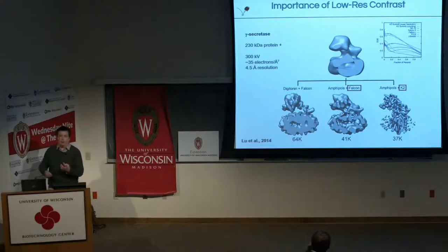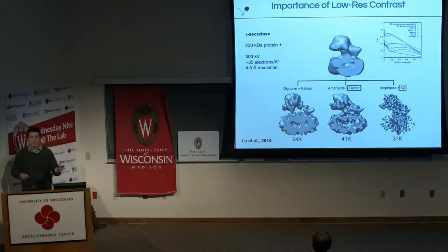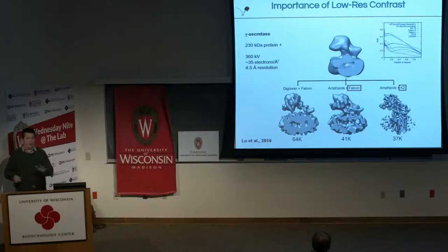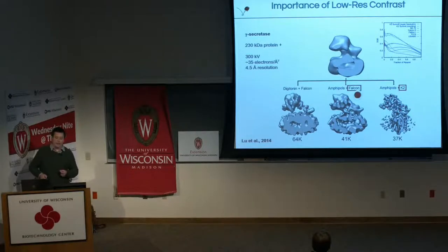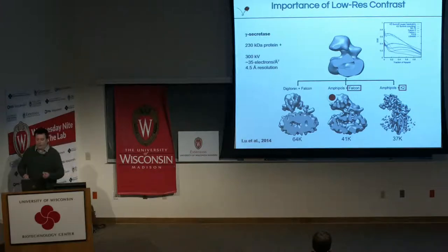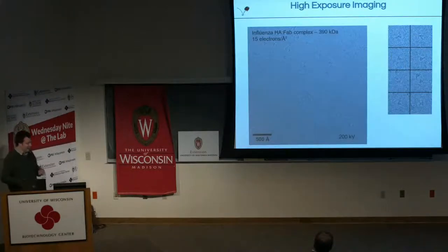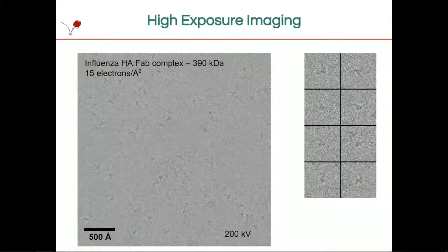And this makes sense from the perspective of the image processing that we need to do. We need to find angles for our particles. We need to find positions for our particles. And the low and medium resolutions are incredibly important for doing that. Once we've done that, all we care about is the high resolutions, but to get to that point, we really need that information. And so I'm a little bit obsessed about increasing low resolution contrast these days, and some of the work in my lab is continuing on that. But at this time, we were trying to think of ways to increase that low resolution contrast.